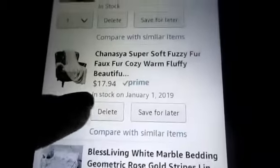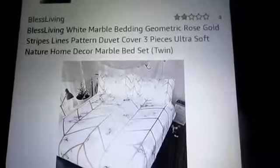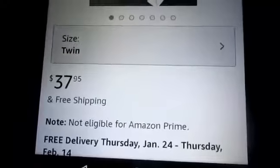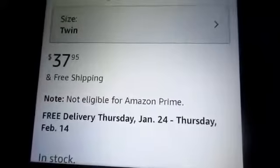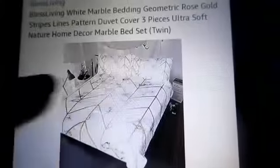And I have one more thing on there, and it's the most important, and it is my new bedspread. So this is twin, but you can get it in a couple different sizes. You have the size chart right here. It's $38 for this. Free delivery, but I'm not waiting that long. And so you can see it has a marble effect with like gold chevron, I guess. But this is in twin size.